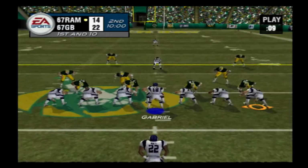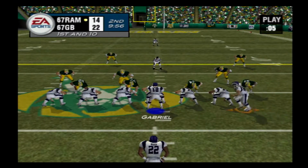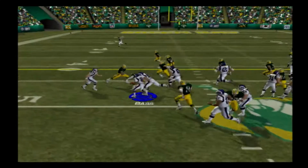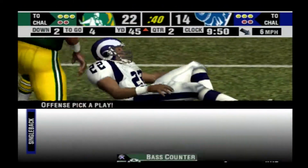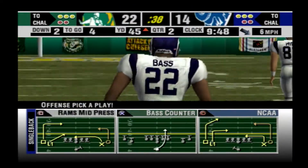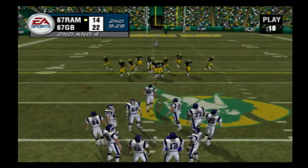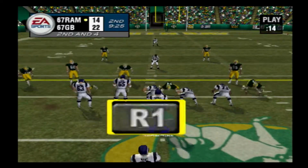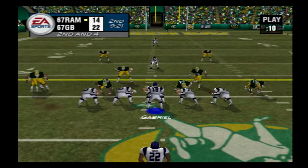He sees something in the defense. Man in motion. Gets the call, picks up four, maybe five there. Spread the ball around and make sure the defense knows that they have to cover every receiver. Ball on the 45-yard line. Set! Cowboy!